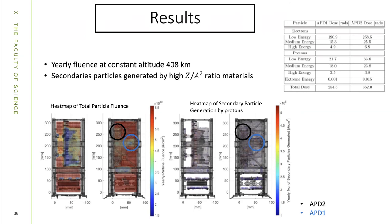And we see that APD2 is subjected to approximately almost twice higher total particle fluences. In the figure on the right, we see the heat map of where the secondary particles were generated by protons. And from this graph, it's evident that the two APDs were actually subjected to equivalent amounts of secondary particles, and no major differences could be observed.